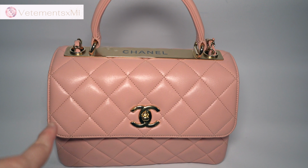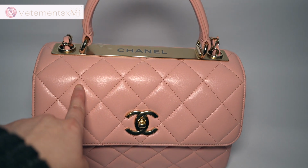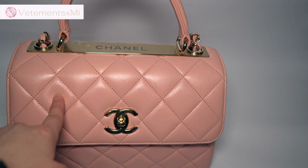Another pro is it is super puffy. It's like a marshmallow. And if I do a poke test on it, you can see it has quite puffy quilts. It is a relatively attractive bag.